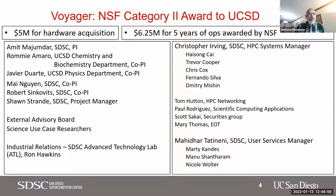And here, I'm the PI, and many from UCSD and SDSC, like Romy, Javier, Mai, Bob, are co-PIs. Sean is the project manager. We have an external advisory board, and a lot of science use case researchers, whom I will talk about in detail towards the end of the talk, helped us write the proposal. We will work with them as soon as the machine is available, in a matter of weeks.